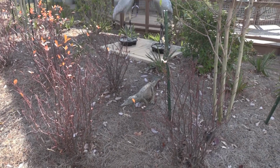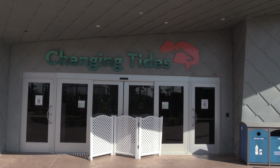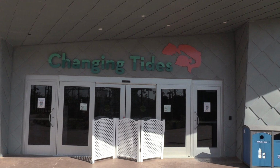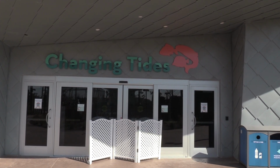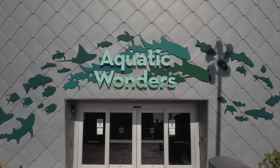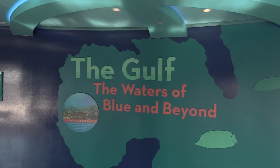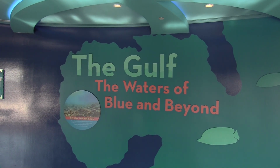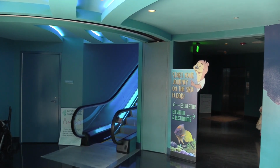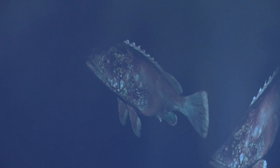A couple other animal sculptures out here, or statues. Alright, so Changing Tides is their event center. So there's no actual exhibits inside this building. Alright, so we're gonna go inside the multi-floored aquatic wonders. The Gulf, the waters are blue and beyond. So to start, we go up the escalator to the 3rd floor. Just to the right, there are restroom locations. Alright, here we go. Got projections on the wall.